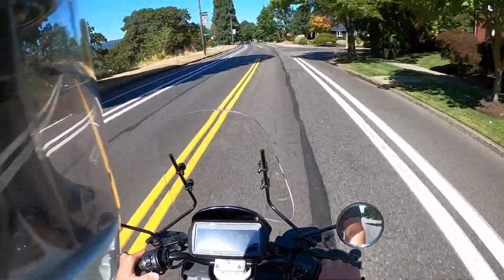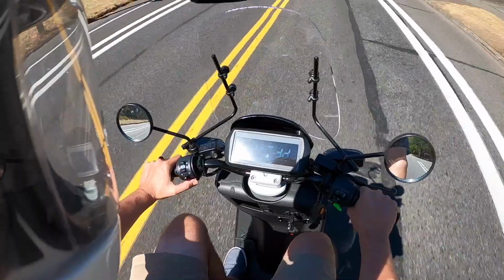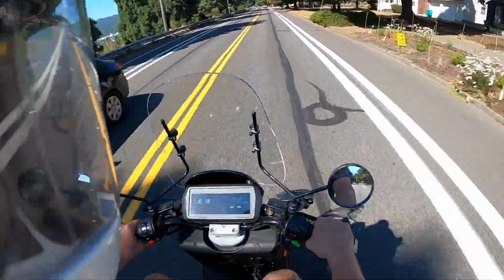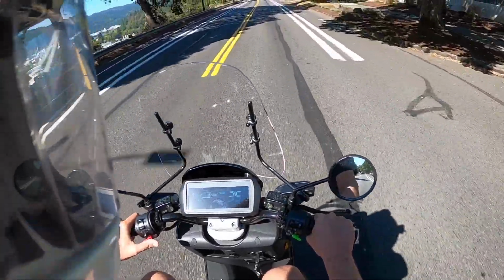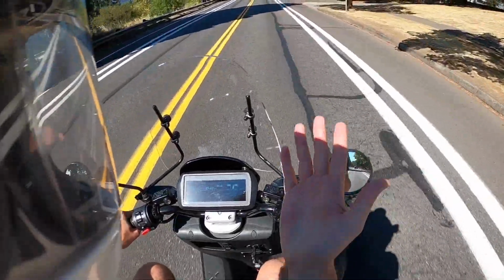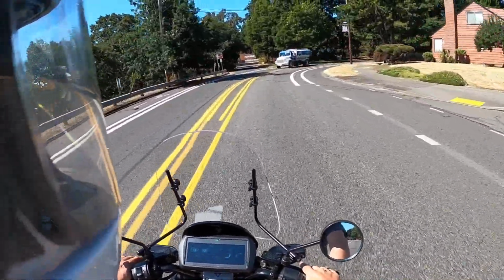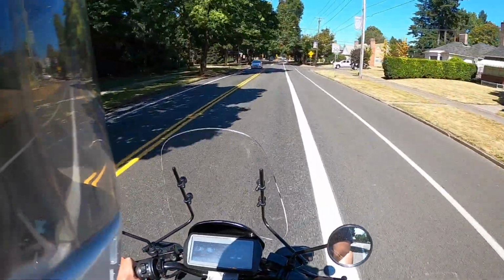One cool thing, once you find your preferred speed, there's actually a button down here on the left hand that I'm pointing out with my thumb, and it's a cruise control function. So I'm going to drop it down to about 35 and then hit the cruise control and see how it goes. 35. All right, I'm on cruise control now. My throttle hand is completely off and I'm just going 35 miles an hour. So all right, coming into this turn, I'm going to turn off cruise control, and you can do that by just tapping the button again or just tapping your brake, and it'll kill it off like it would in a car.